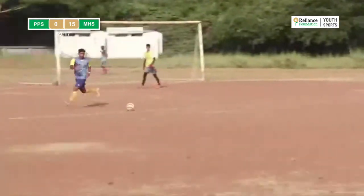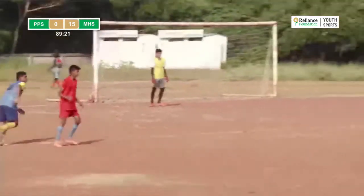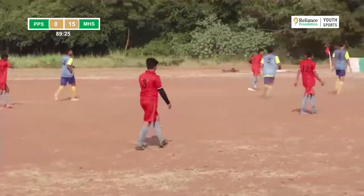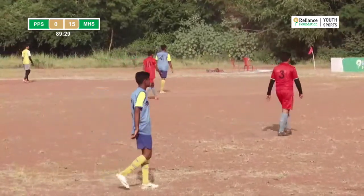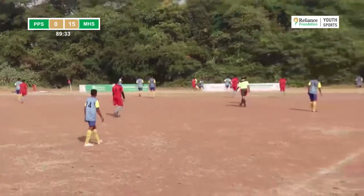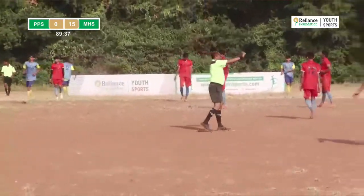Maharashtra High School again with the ball, just making sure that they have the most of it, just figuring out what to do. Getting cleared here and there. The ball comes in. Number 6 with the ball. Ayush is just showing his classic bit of skill, passing it around with both feet, making sure the defenders don't know where to defend him from, mainly the attackers, because he's getting the ball out clearly.